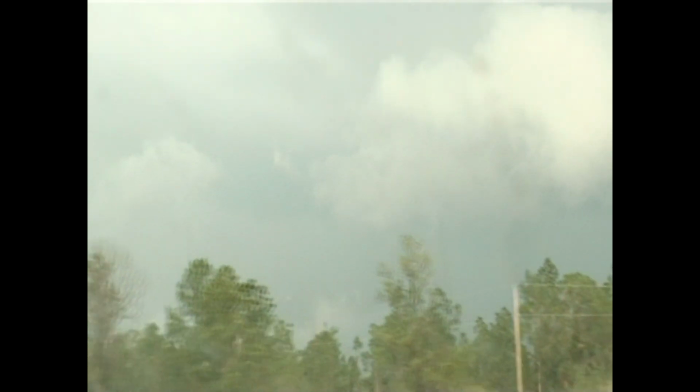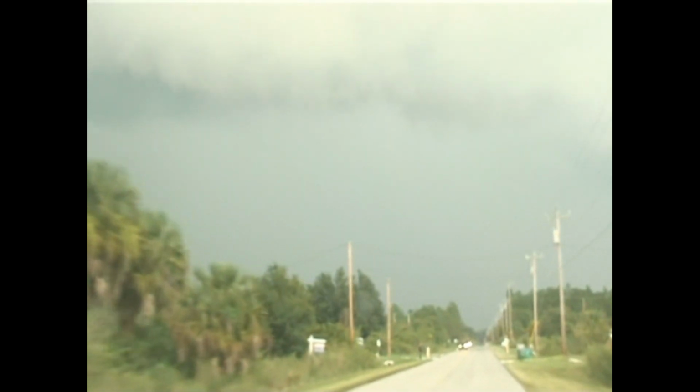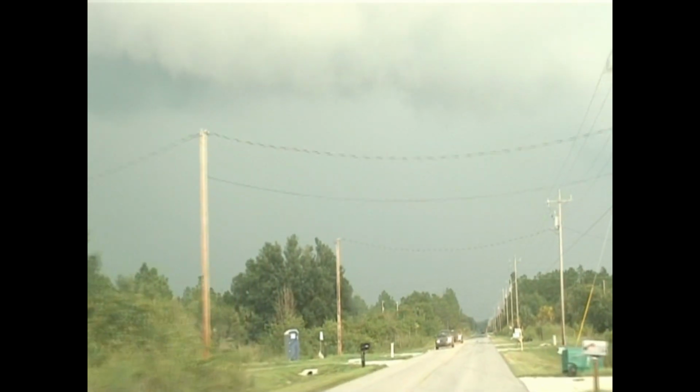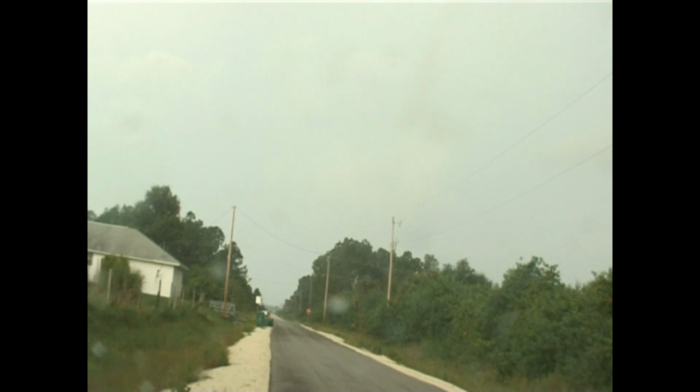Oh, there's a flash. There are also some flashes to the right, but not as many as... Ooh, that was a nice flash. Ooh, there was a flash right... Ooh, there's one more. It's like all over here.